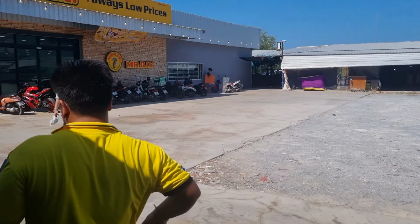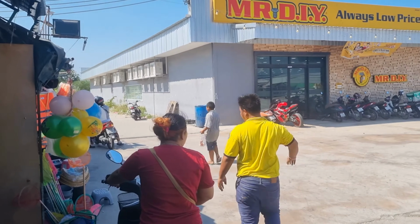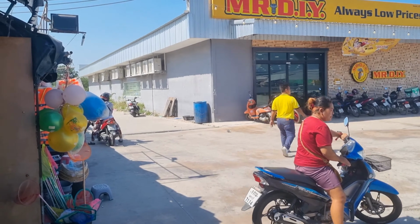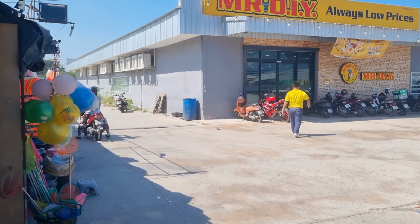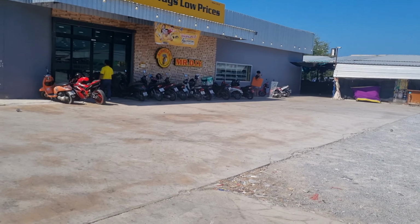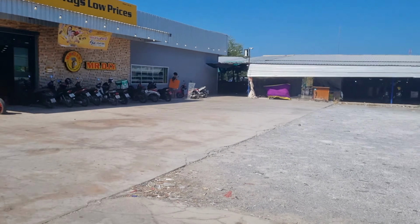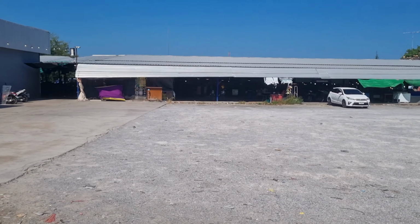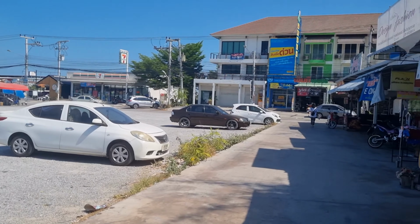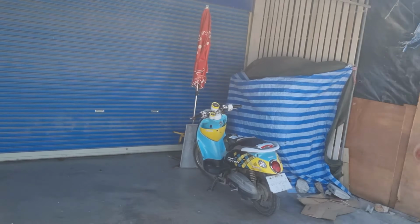I actually ended up stopping at one of my favorite stores, Mr. DIY. They have tons of stuff. It's like a dollar store back home on steroids. Really good stuff. Very affordable. So I like going in that store. I never know what I want until I see it, and then I get it. So this is the market across the street, and there's a bunch of little shops just beside it.